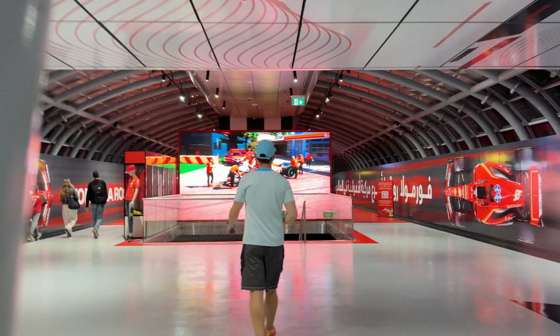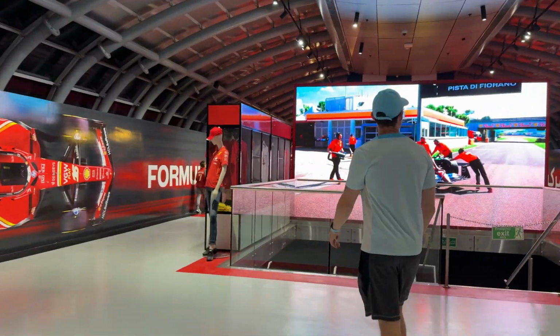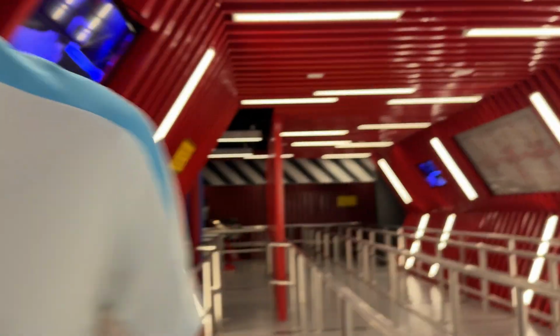If you're familiar with theme parks, then you'll know the best attractions and rides have the longest wait times. I'd recommend one of the first things you do when you enter the park at 11 a.m. is to make a beeline for Formula Rossa.